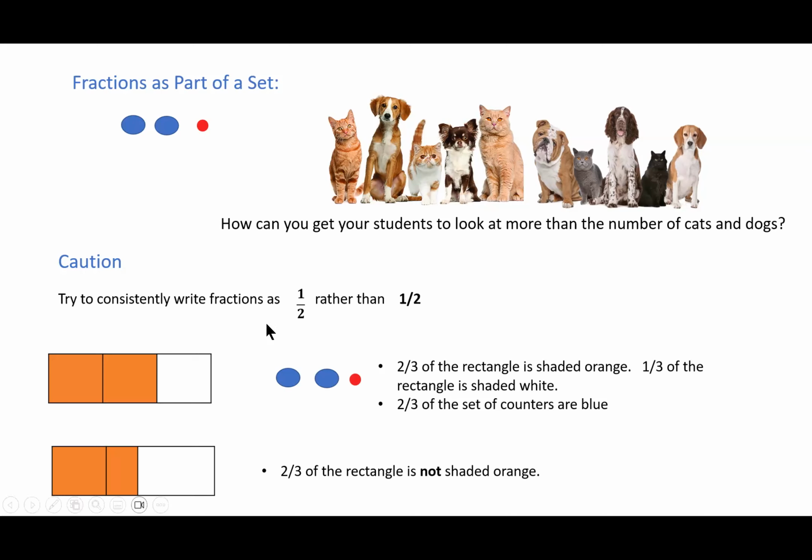And again, as I've shown you here, be consistent and write the fractions the proper way, whether you're doing it on a mini whiteboard, a board, or wherever, rather than this way. You're going to see that I've done that in a few places. So this is talking about sets, knowing that 2/3 of the rectangle is shaded green, 1/3 of the rectangle is shaded white, and 2/3 of the set of counters are blue. That's looking at the differences between the set and the region. And this one as well, but as a reminder, 2/3 of the rectangle is not shaded orange. It's just reinforcing equal pieces or equal parts.